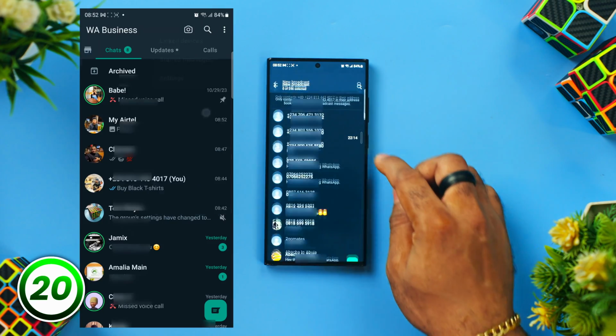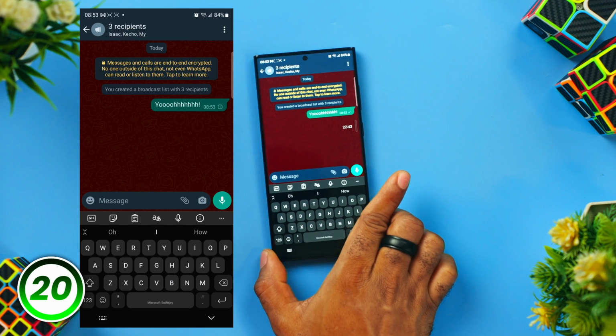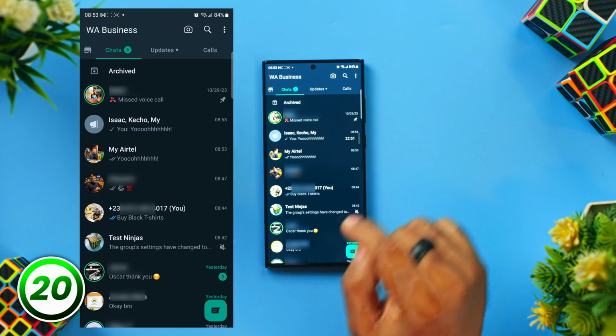If you ever wanted to send a message to multiple friends all at once without creating a group, then you need a broadcast. Just tap those three dots, choose new broadcast, then select the contacts and type your messages, and boom, it's done. The broadcast list stays right there in your chat list for future messaging, no hassles.